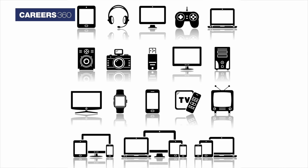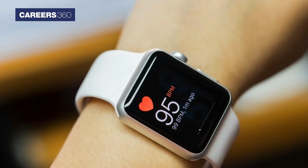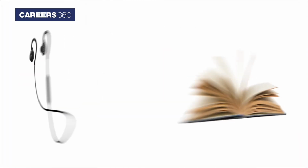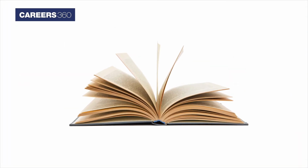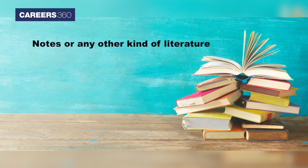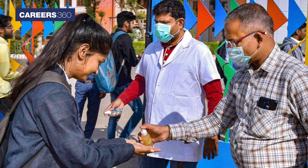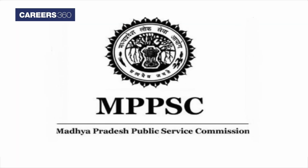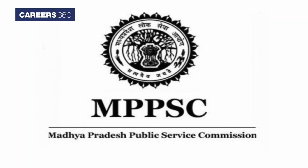MPPSC aspirants must not carry any electronic gadgets like smartphone, wearables such as smartwatch, Bluetooth earphones to the exam center. Apart from these, they must not carry any book, notes or any other kind of literature inside the exam hall premises. They must cooperate with the exam center officials for the smooth functioning of the MPPSC State and Forest Services Examination 2020.